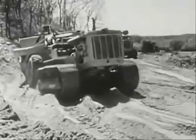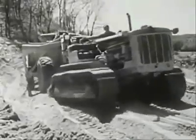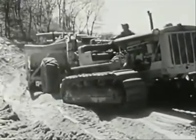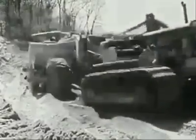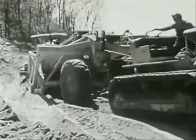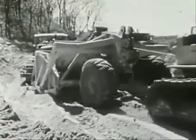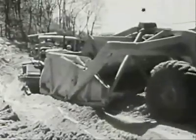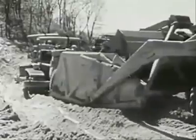Giant road scrapers go into action. The tractor has caterpillar treads on its wheels so it won't get stuck in the loose, deep sand. The huge rubber tires on the scraper help keep it from getting stuck too. One big tractor is pulling this scraper and two others are pushing it.